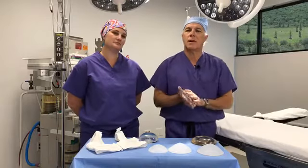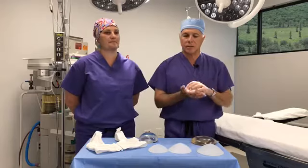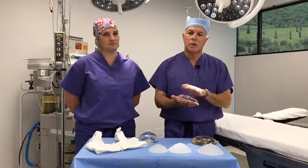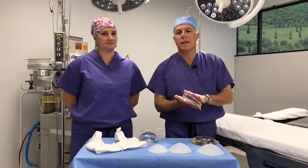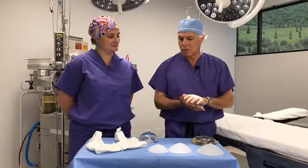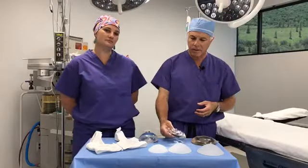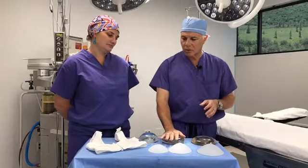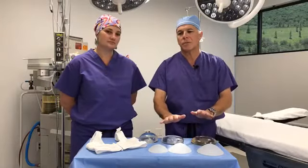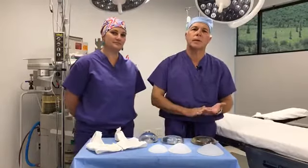Saline implants are going to do that more. So especially for patients who are very small chested, there isn't very much covering the implant, this implant's going to look more like tissue and less like an implant under the skin. So for most patients, we're using silicone implants, and there's obviously a long conversation at the consultation about the pros and cons of silicone and saline, and the risk profile. So most patients know which one they're choosing. You know going into surgery which implant you're using.